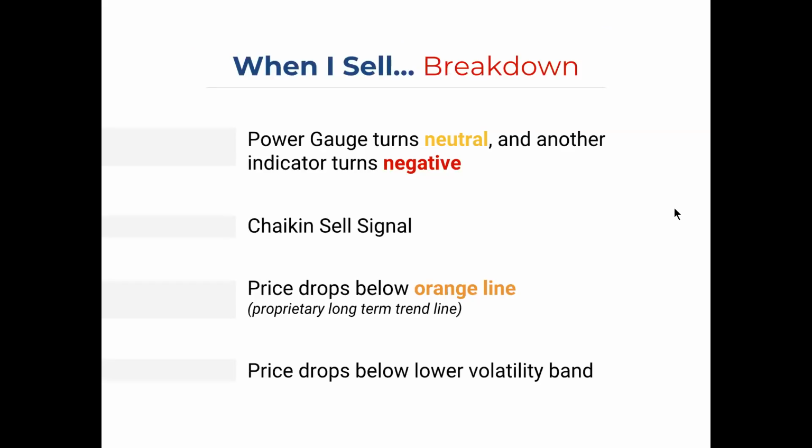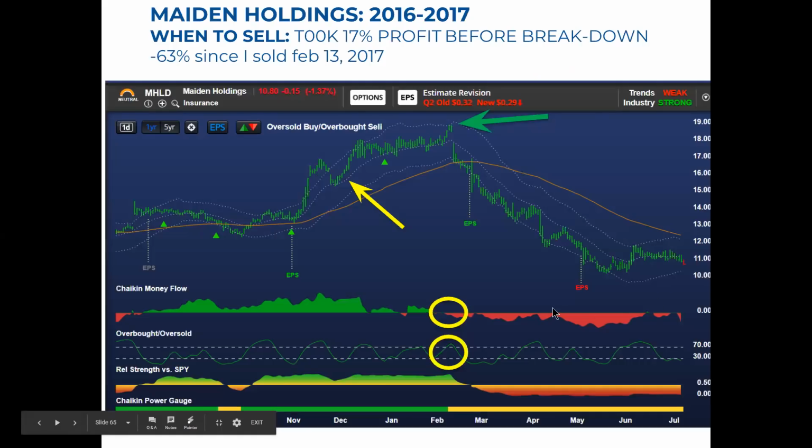Great. Thank you, Jeff. Okay, breakdown. Nobody wants to go through a stock while it breaks down, but it happens. So how can you avoid it? Well, these are the rules that I've identified for myself. Power gauge turning neutral, and if another indicator like money flow or relative strength turns negative, that's definitely a time to take a closer look. Certainly if I get the sell signal, that red triangle. And certainly if the price drops below that orange line, that's the long-term trend line, or the lower volatility band, that's the dotted line on the bottom.